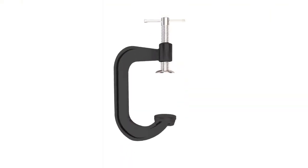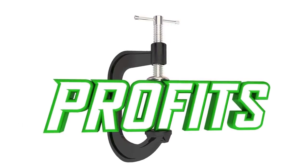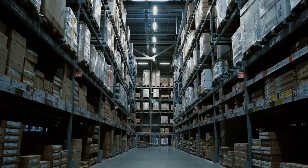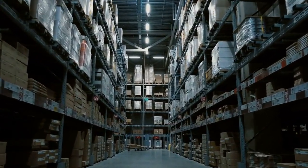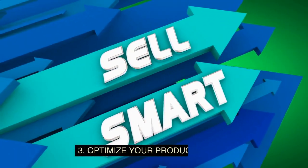But it's not all about the numbers. You also want to choose products that are easy to ship and that have good profit margins. Bulky or heavy items can be costly to ship, while products with low profit margins might not be worth your time and effort.